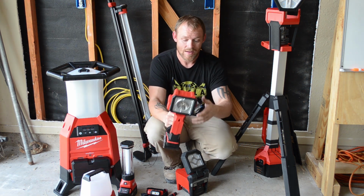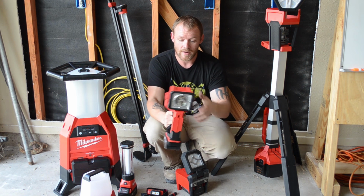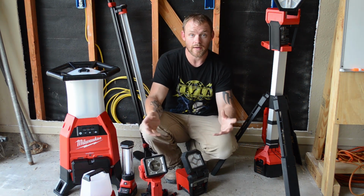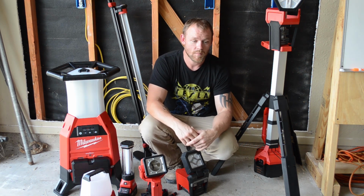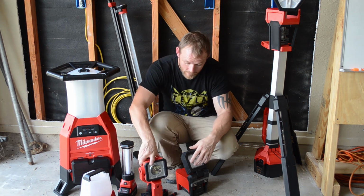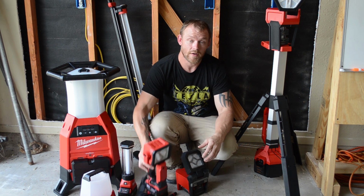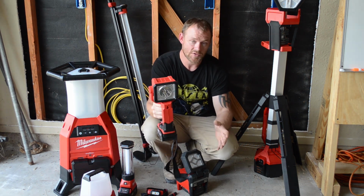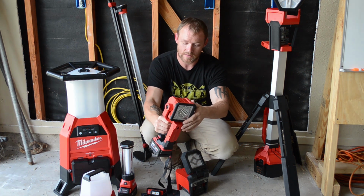I mean, it's just big. It has way more mobility in the range, so you can set this thing up and set it on the ground while you're working in a panel or whatever. If you're a plumber working on the ground, you can work in the area that you're working and not really have to worry too much about hanging onto a light. This thing has a lot of versatility to it.